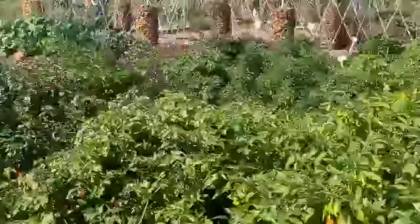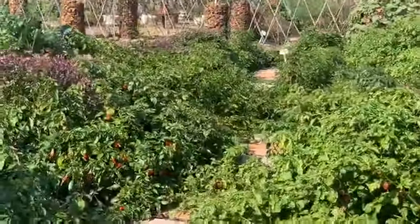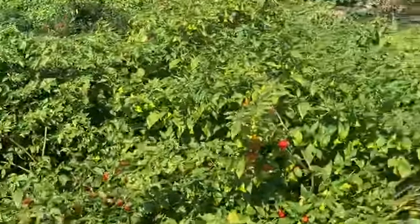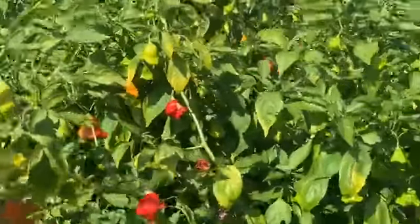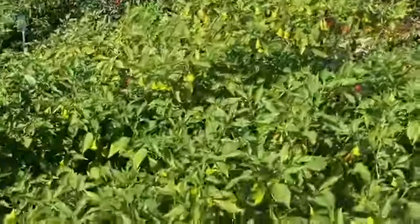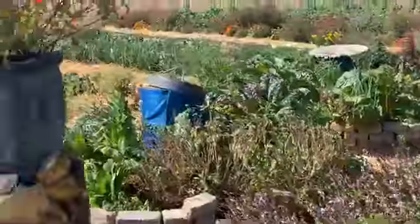Okay, so as I said earlier, this is the pepper garden. It's a bit overgrown. At this time of the year, peppers are always a little bit overgrown. But unfortunately, there's not many people to come and pick peppers at the moment. There's a nice bishop's crown eaten by the birds.